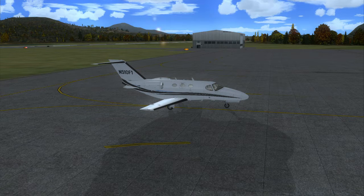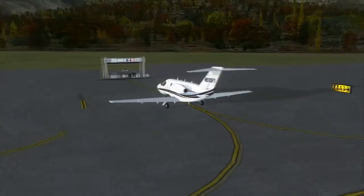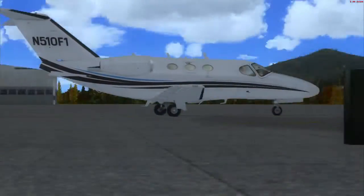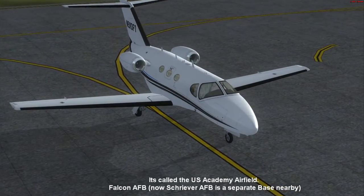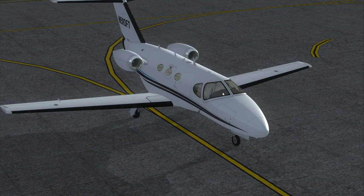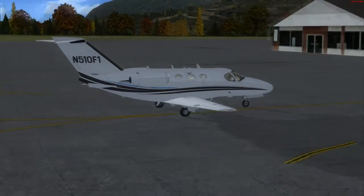As you may recall, I am at Telluride, which is KTEX, 9,000 feet above sea level, and for my last flight, I'm going to pay tribute to the United States Air Force and fly this to Falcon Air Force Base, which has since been renamed to something else. I think it's called Shriver or something. Point is, it's the Air Force Academy. And I forgot to load the flight plan. Let me go ahead and take care of that. Alright, we've got the flight plan loaded, and it's going to be another straightforward flight.